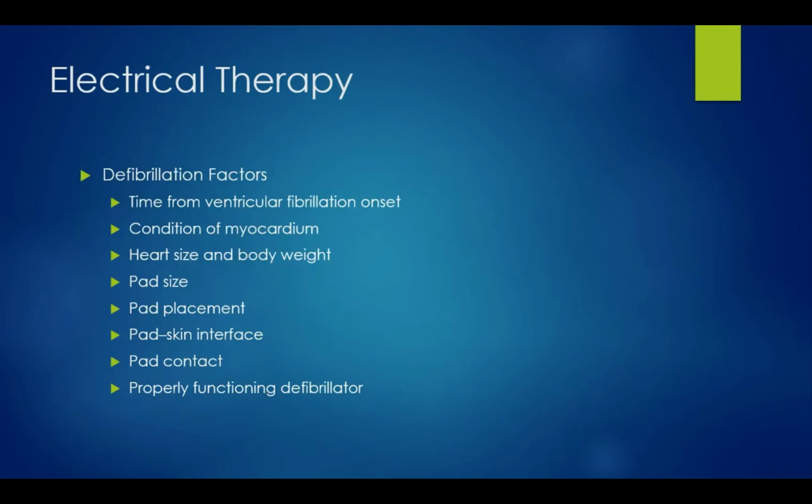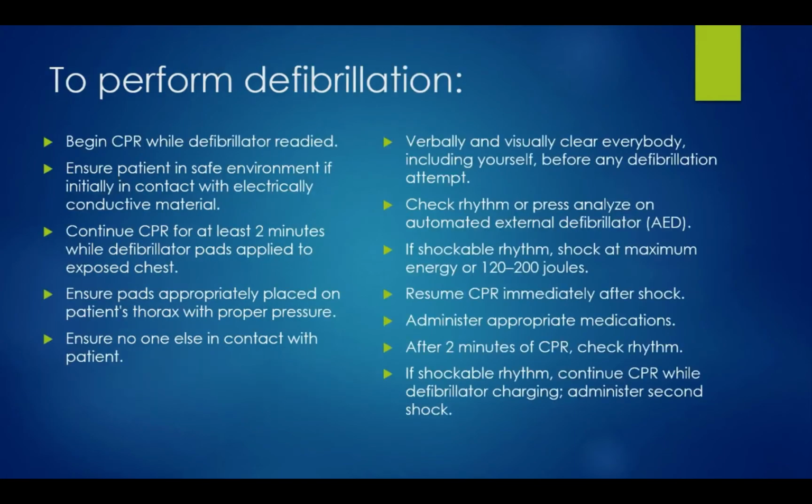With the monophasic having to deliver one shock at much higher dosages, that's the older type of machine, and then the biphasic delivers two lower dosages and it's much more efficient.